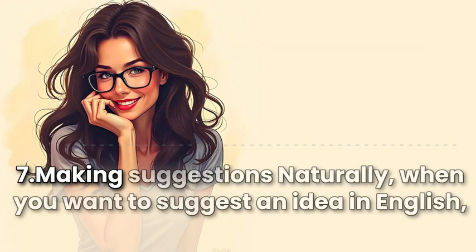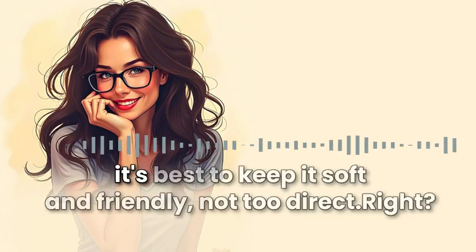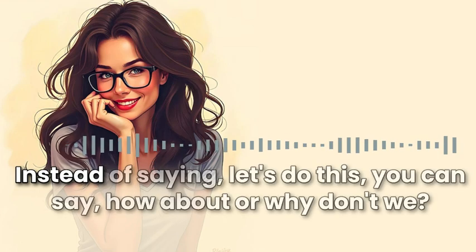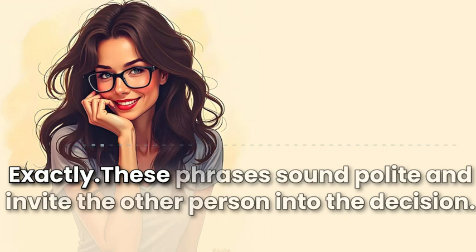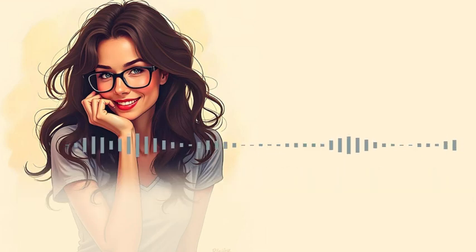7. Making suggestions naturally. When you want to suggest an idea in English, it's best to keep it soft and friendly, not too direct. Right. Instead of saying, let's do this, you can say, how about? Or, why don't we? Exactly. These phrases sound polite and invite the other person into the decision.